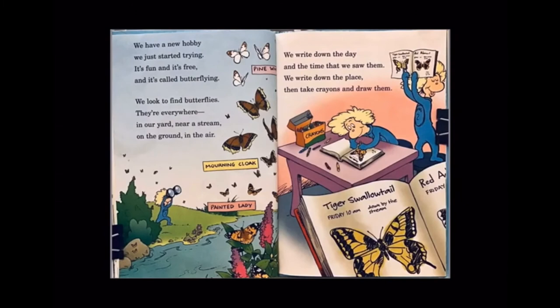We have a new hobby we just started trying. It's fun and it's free and it's called butterflying. We look to find butterflies. They're everywhere. In our yard, near a stream, on the ground, in the air. We write down the day and the time that we saw them. We write down the place, then take crayons and draw them.